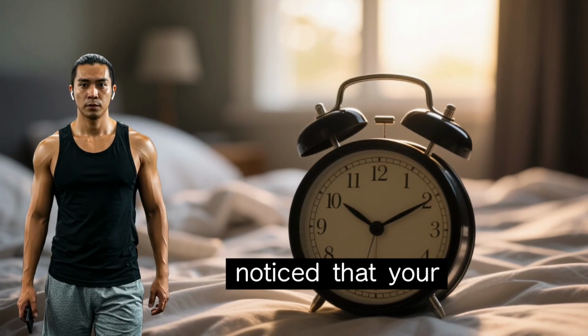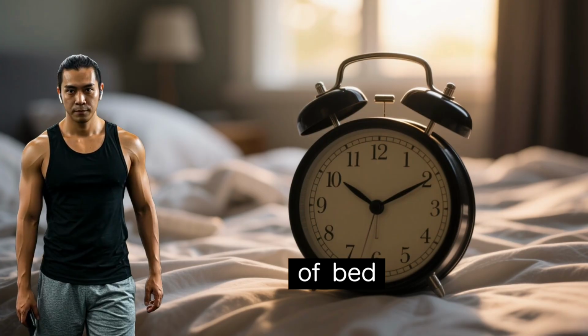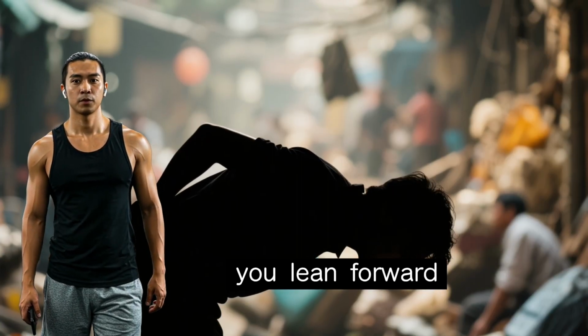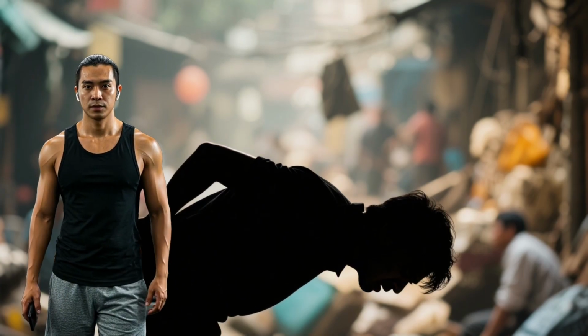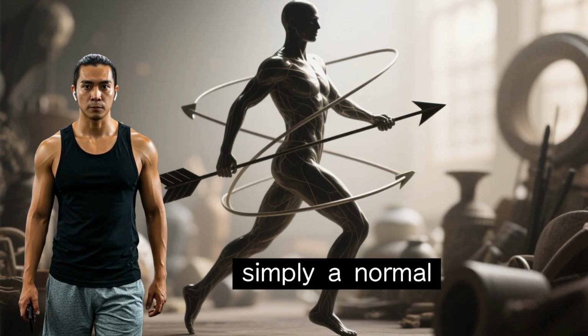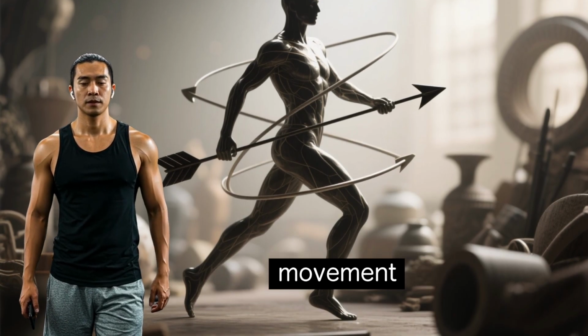Have you ever noticed that your body doesn't react the way it once did? That heaviness when you get out of bed, the way your back tightens as you lean forward, or how moving around becomes a struggle after a long day? This isn't simply a normal part of getting older. It is your body signaling that it needs more movement.